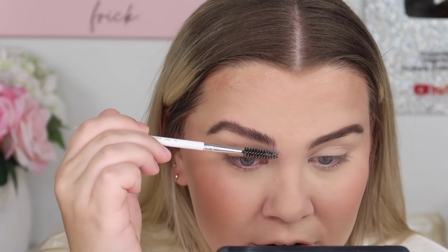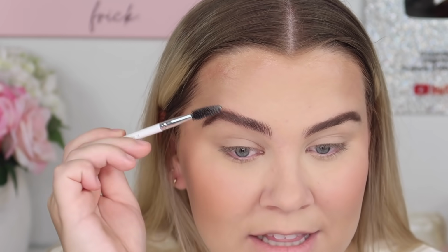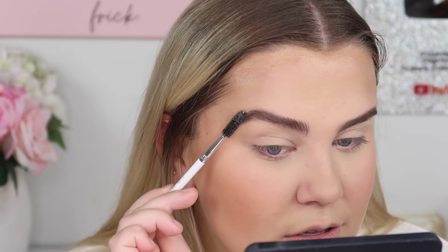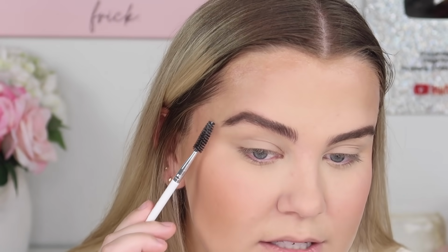Or if you prefer a more subtle brow like myself, I like to comb upwards in the front and then I start to push back as I'm following the natural hair growth direction. And literally it sets my brows in place all day long. It looks so good and so natural.